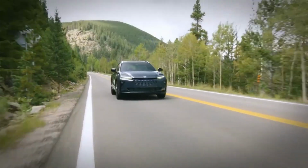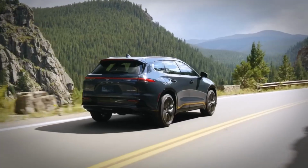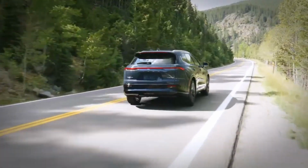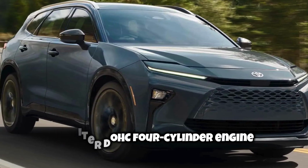We'll see. The Crown Signia, the latest jewel in the Toyota Crown's US regalia, vows a more refined performance courtesy of the standard Toyota hybrid system. This fresh addition draws its vigor from a 2.5-liter DOHC 4-cylinder engine.